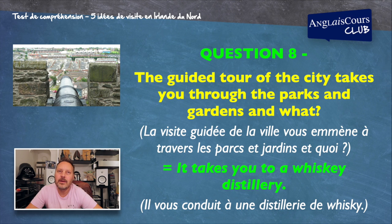Question 8. The guided tour of the city takes you through the parks, gardens, and what? It takes you to a whiskey distillery.